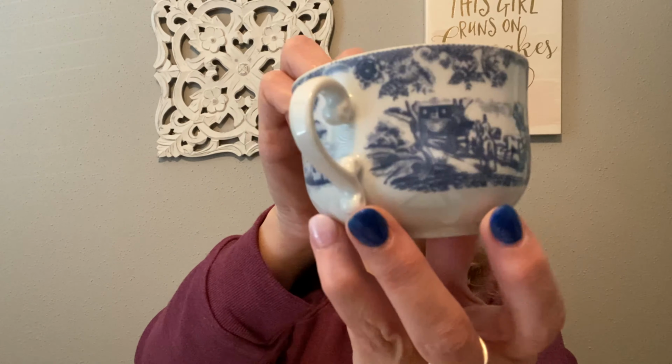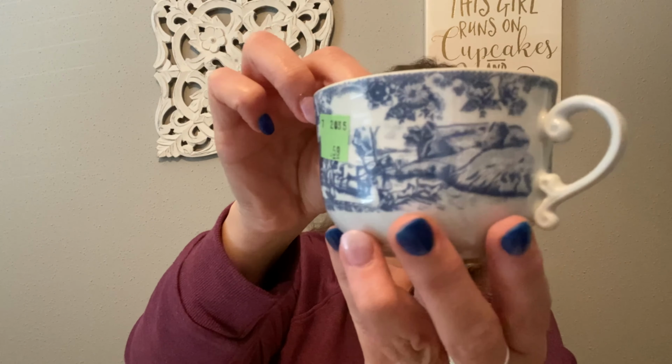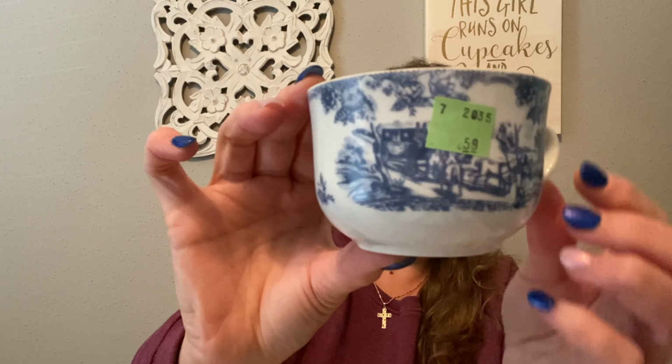It is a very thin porcelain mug. Not a very big mug, of course, a sipping mug, but it is the same pattern. They do go together. Now, a couple of things to do with this.